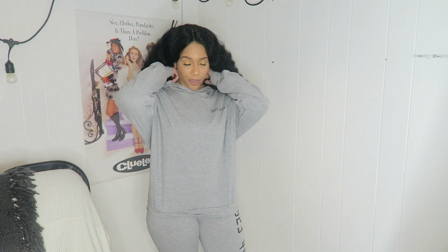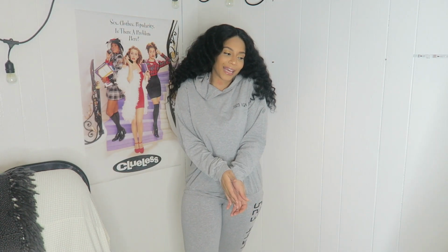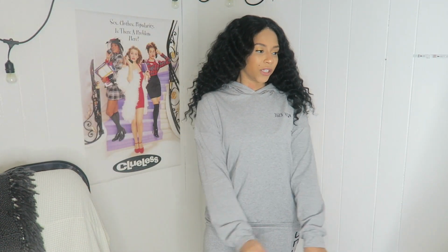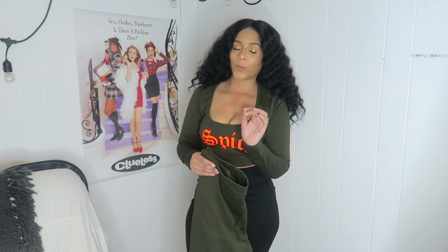I like it. It also comes with a hood. It's just comfy. You know what I'm saying? Like, I got this in a medium, and this is the new Digits Leggings Set. Got this in a medium. So cute. All right, y'all.